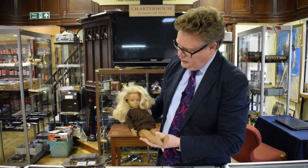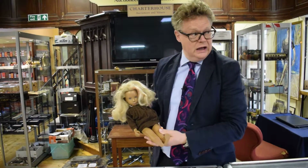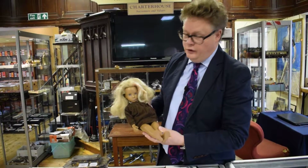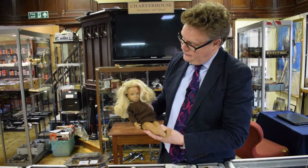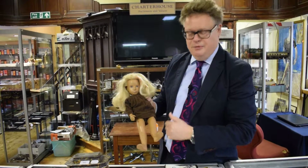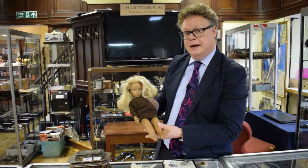There we are. So Sasha, now, it's a plastic doll. So what's a plastic doll doing in a lockable cabinet? Well, she's a very, very early one. She probably dates to about 1965, 1966. And despite the fact she's had a little bit of colouring in the hair there, she's worth between £700 and £1,000.